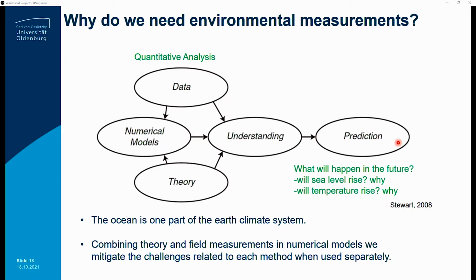So if it will rise by 2 degrees, what would that mean? Is that going to change how we live, or do people have to move? These are questions you have to consider when you're doing environmental measurements. That's where numerical models come into play. They help us understand the data we collect and what theory is saying, right?